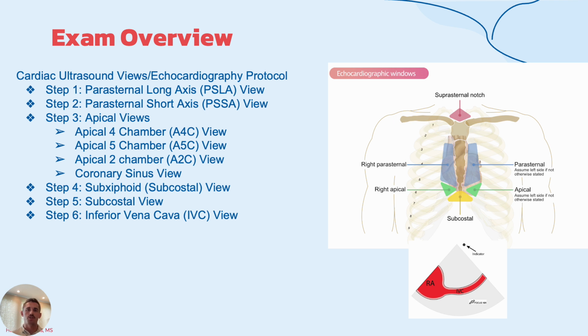Important to note patient positioning. The parasternal and apical windows are obtained with the patient in the left lateral decubitus position. That is, if they can actually get into this position. And then the subcostal and suprasternal windows are obtained with the patient in the supine position.